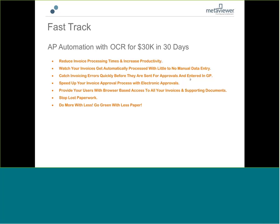So I really want to emphasize how quickly we can get that in there, and that we're going to be able to do it at a very reasonable price as well, depending on your volume. That 30K will go up or down really depending on your transactional volume of how many invoices you have coming into the system on a monthly basis. But, you know, we're going to help you guys get more efficient.